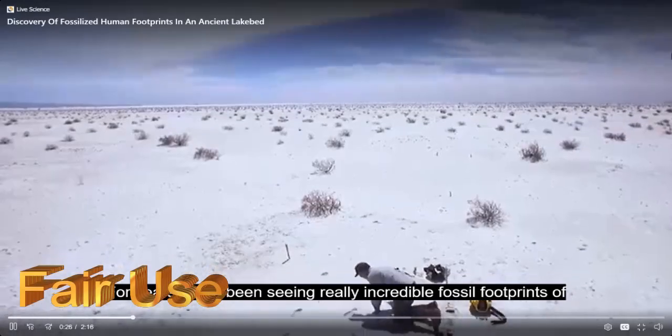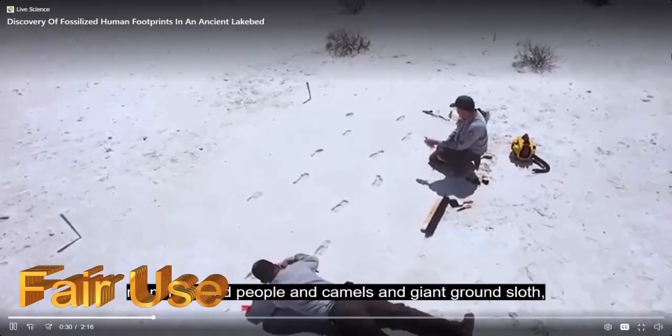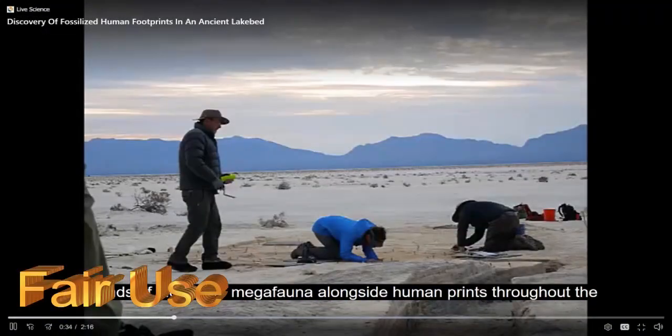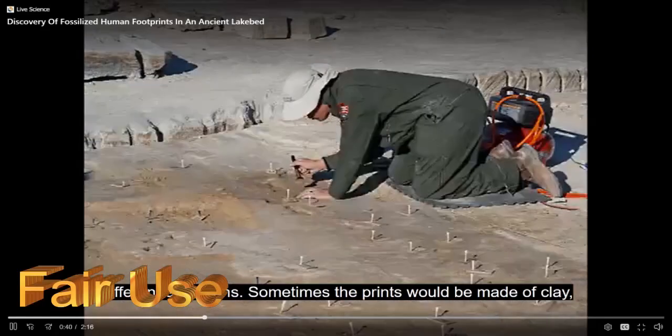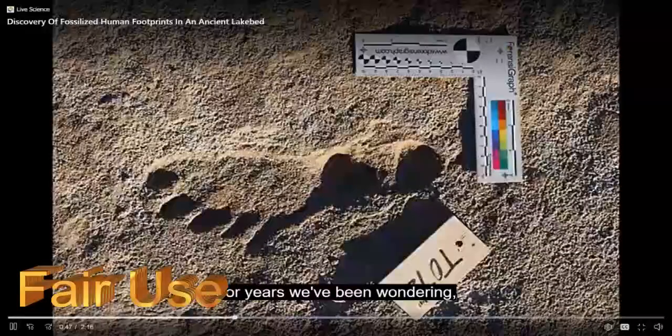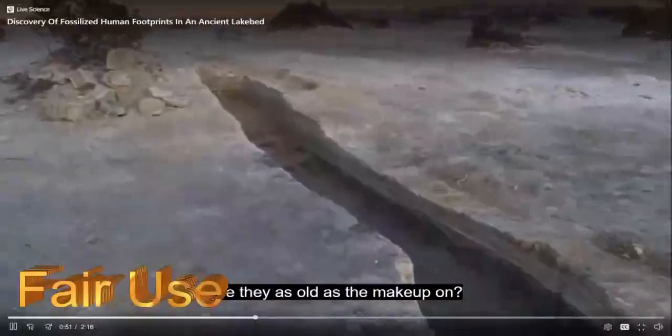For years we've been seeing really incredible fossil footprints of mammoth and people and camels and giant ground sloth, all kinds of incredible megafauna alongside human prints throughout the park at different elevations. Sometimes the prints would be made of clay, sometimes made of dolomite, sometimes they were in a sandy material. For years we've been wondering, how old are these human prints? Are they as old as the megafauna?